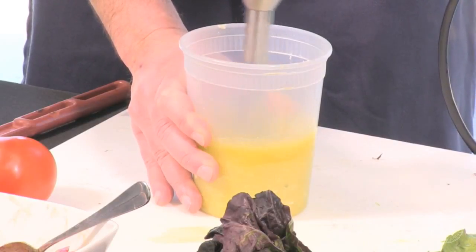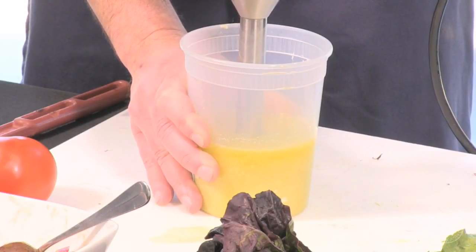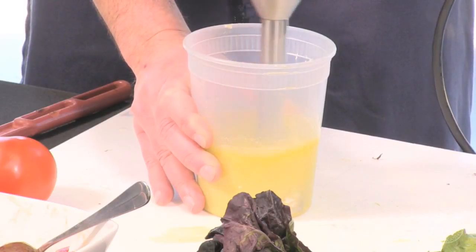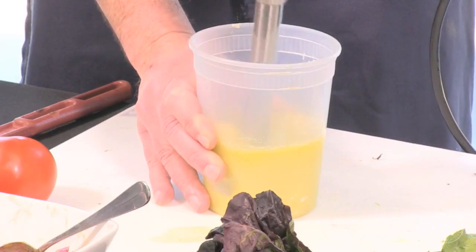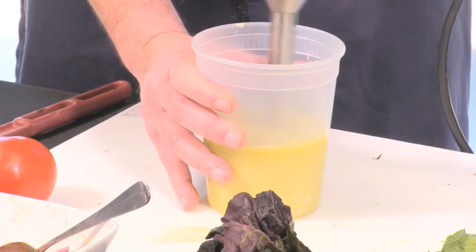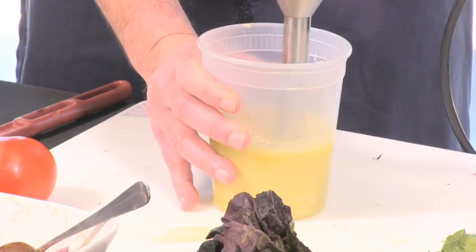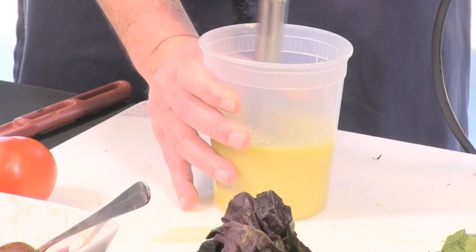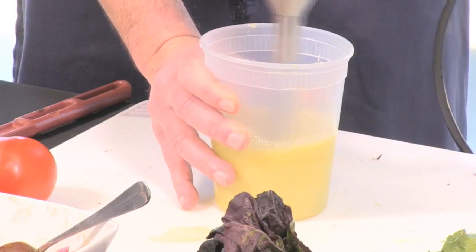Now set it at the bottom and just go high speed. Is that high speed? Yep. Good job. And now work the bottom. There you go. Oh, there it comes. It's coming. This is like magic. What it's going to need is probably a little bit of water to make that emulsion come out fine, but I think it's looking good. It's coming right nice. There you go. Look at that.